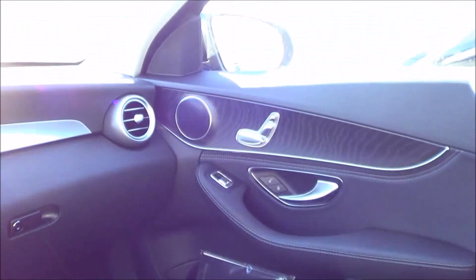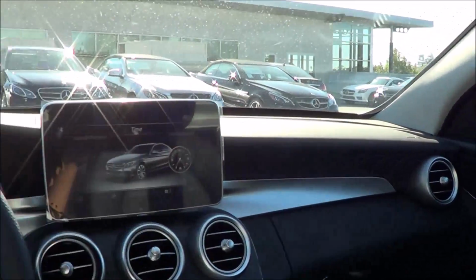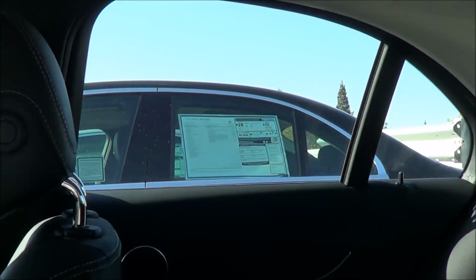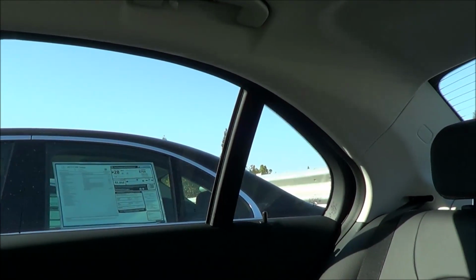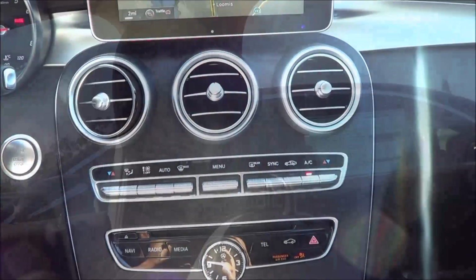As far as visibility goes, visibility is also a strong point for this vehicle. Lots of glass area all around. The A-pillar is not too thick, it's actually pretty thin. And then rearward visibility is excellent for this vehicle. And you know, in this day and age, there's a lot of vehicles with sloping roof lines and such, but the C-Class keeps it very traditional with the roof line here. And it's very easy to see out of.